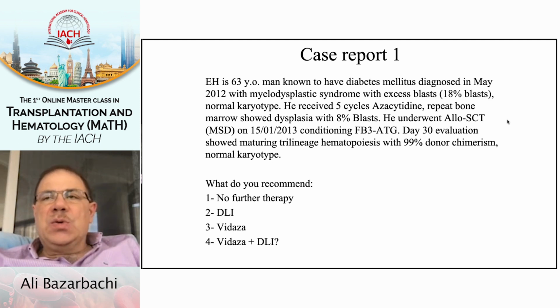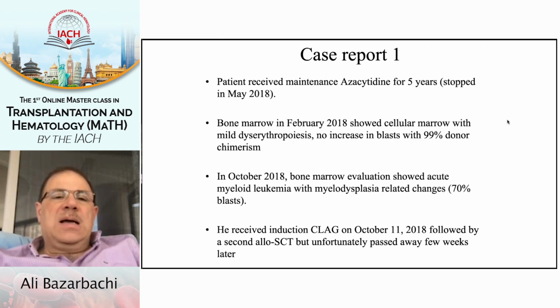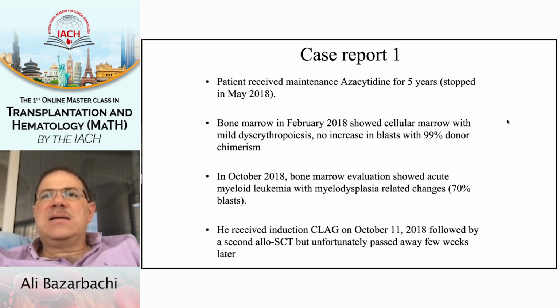So what would you recommend? Of course, in this webinar, we cannot have a vote, but the options are no further therapy, donor lymphocyte infusion, 5-azacytidine, and 5-azacytidine with donor lymphocyte infusion. So the patient received 5-azacytidine maintenance for 5 years.